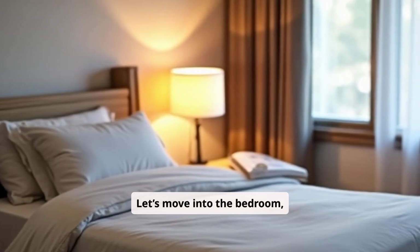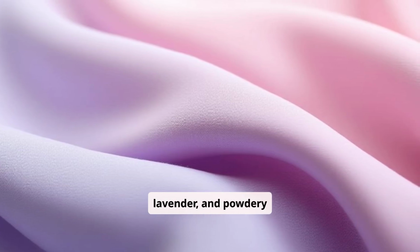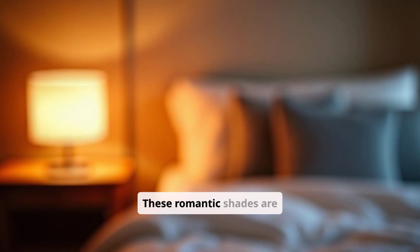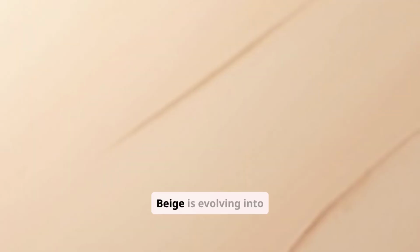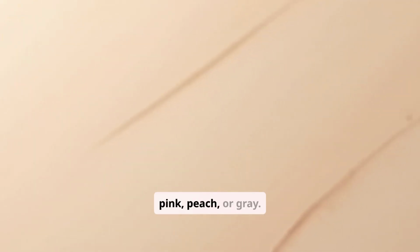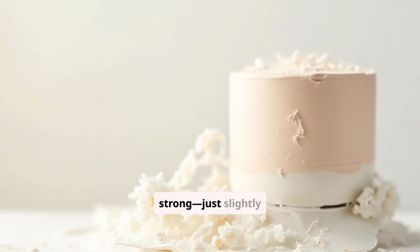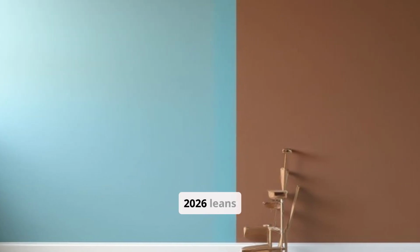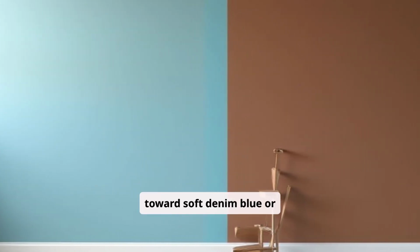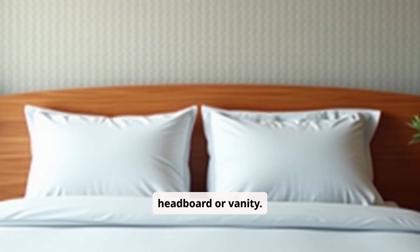Let's move into the bedroom, where calm is king. Soft lilac, dusty lavender, and powdery rose are leading the way. These romantic shades are soothing and stylish, great for winding down. Beige is evolving into something more sophisticated, with undertones of pink, peach, or gray. And for those who love neutrals, beige is still strong, just slightly warmer than before. For accent walls, 2026 leans towards soft denim blue or mushroom brown. They're subtle, but add depth and interest behind a headboard or vanity.